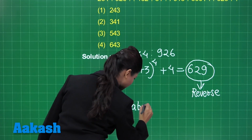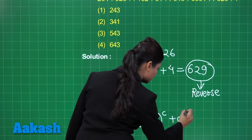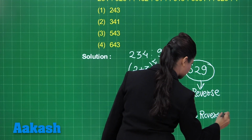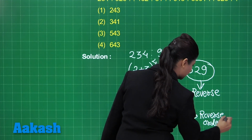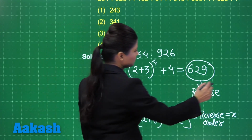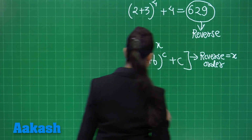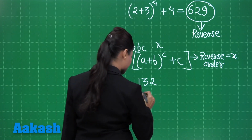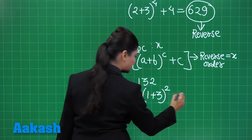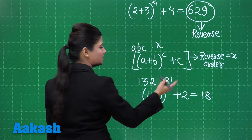That means if you have the number ABC, you need to consider A plus B, raise it to the power C, then add C to it and further write it in reverse order. That gives you number X, and that is the relationship between these two numbers. You can also check it for the other one. Here this is 132 and 81. For 132, 1 plus 3 is equal to 4. 4 is raised to the power 2. This gives me 16. 16 plus 2 is equal to 18, and here we have the number 81, written in reverse order.